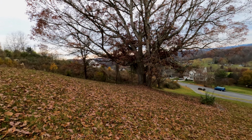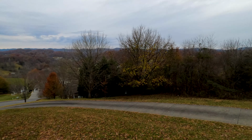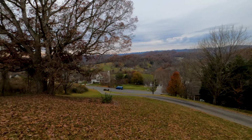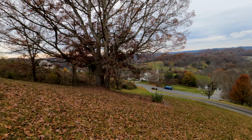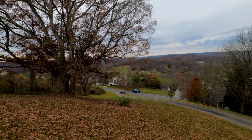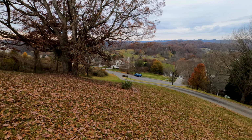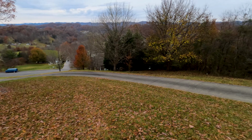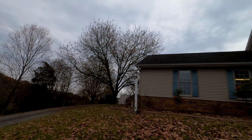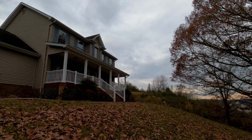So first things first, this is the view out the front of the house. Sort of a cloudy, overcast day. We're actually expecting a little bit of rain tonight, but still an unbelievably awesome view. So way down there is our street. That is the entry, and this is our driveway. It's all the way up here, and then we get to the garage, what is technically the front of the house.